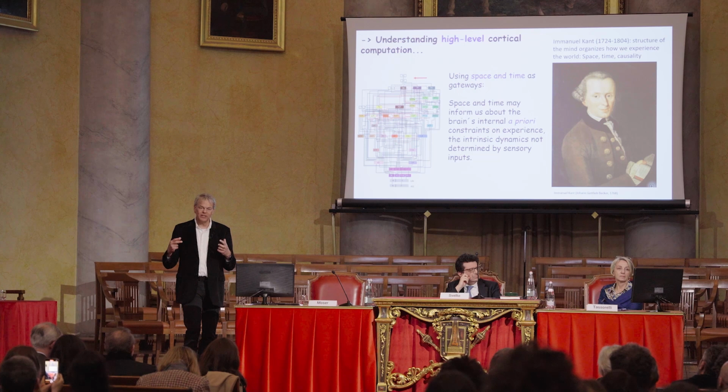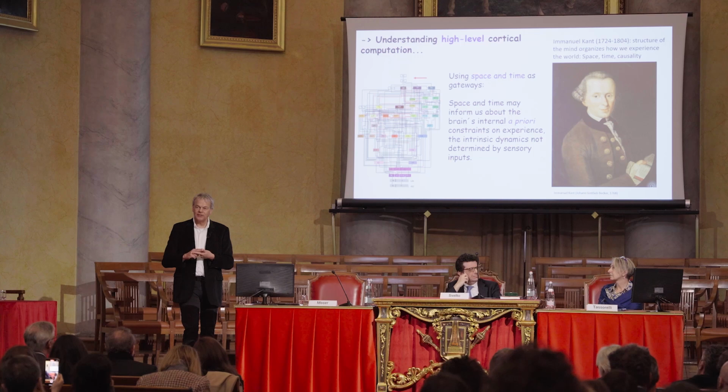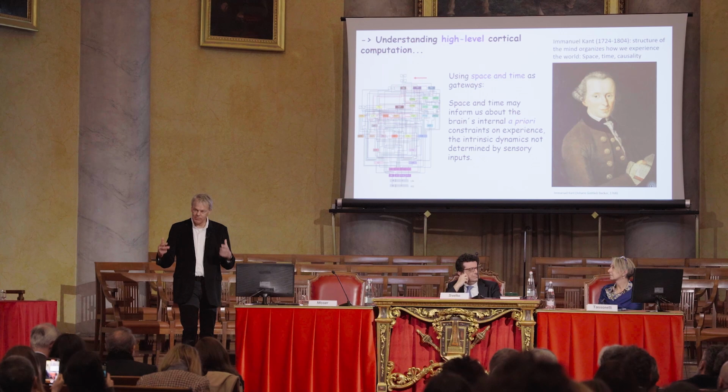You can never get around that. You have to experience the world in the way that the brain tells you, the brain itself, that it has to do. It sets the constraint for space. You can't escape space, you can't escape a perception of time, and then causality is more difficult, so I won't say anything about that.